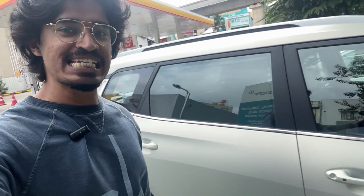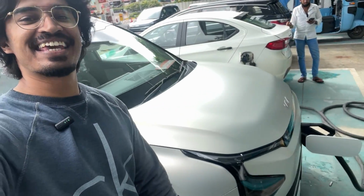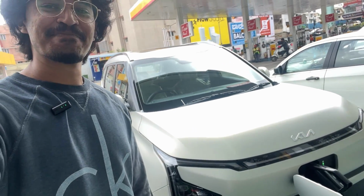You guys might be thinking what I'm doing here today in a petrol bunk with a cup of coffee. I'm not here to fuel a vehicle, but I'm here to charge a vehicle. So the car we have here today is the Kia Carens Clavis EV.